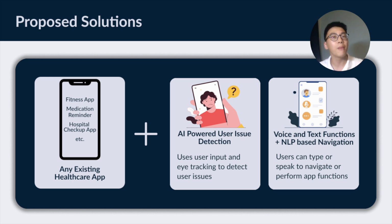Our strategy is to collaborate with app developers to incorporate these algorithms, and our proposed solutions would include AI-powered user issue detection. So through user input such as eye tracking and also touch frequency, the device can identify potential issues that the user is facing and automatically adjust the app's interface to accommodate for these needs. For example, if a user is squinting on the screen and struggling to read the text, the system will recognize the issue and automatically enlarge the text for better readability.